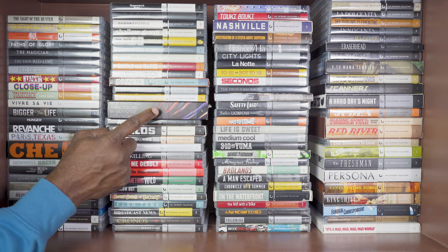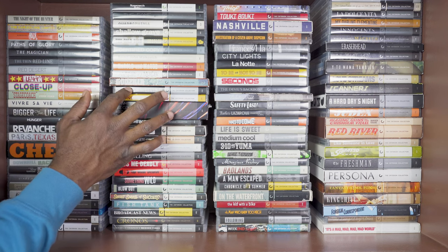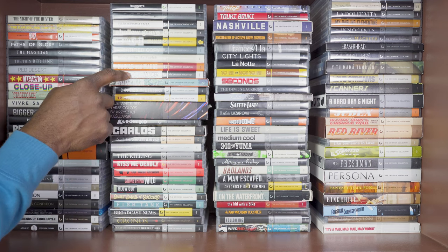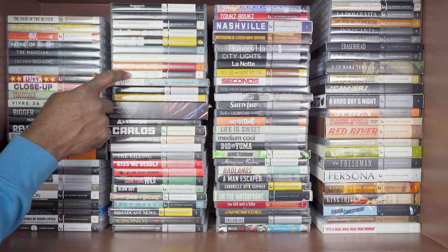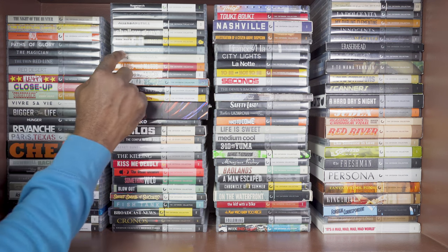This is the Three Colors trilogy, Blue, White, and Red, from Krzysztof Kieślowski. Great films, great films. 12 Angry Men, classic, classic film. Design for Living, Godzilla, Anatomy of a Murder. This is also featured in the Columbia Classics Part 2, Volume 2 set and on a 4K, but this is a great Criterion edition. Harold and Maude, Being John Malkovich.